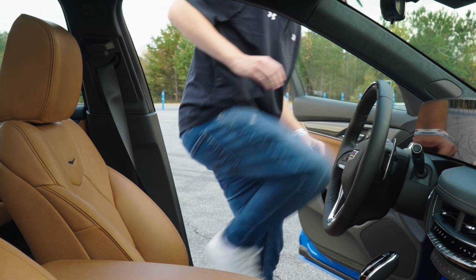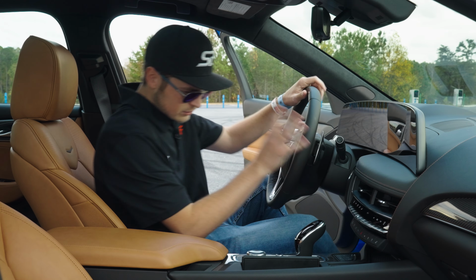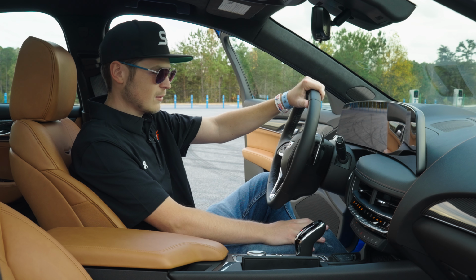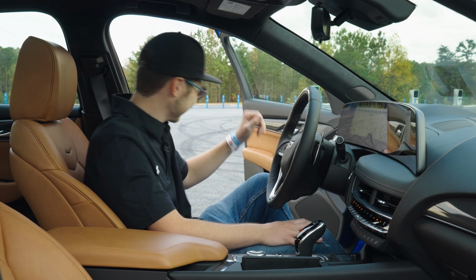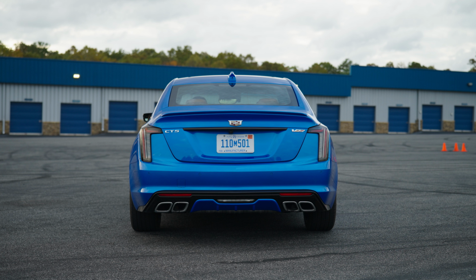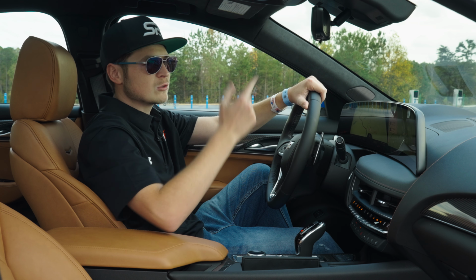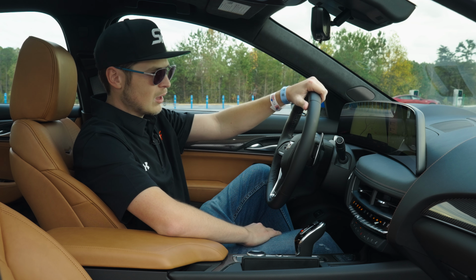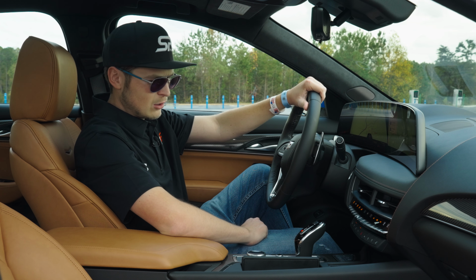All right, here we go, getting inside the CT5V. This display is just to die for, I think. So turning it on, let's see what happens. Sounds pretty good, right? You do have the HD rear view camera, which will show you a shot of that currently. Wow. So I'll talk more about this when driving because I think it'll blend even better.